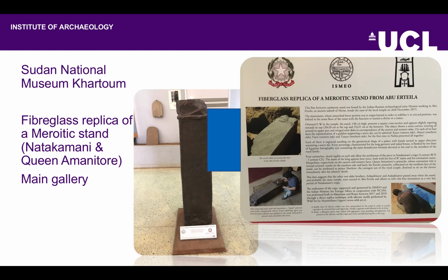Two examples now in the Sudan National Museum in Khartoum. This one is likewise a fiberglass replica of an object that remains in situ and is largely buried, not entirely exposed. I really like this labelling and information panel because of the information it gives about the making of the replica as well. We're working again with this idea of having the object still in situ as well as on display, possibly being protected in situ as well as being in the gallery that we're able to see.